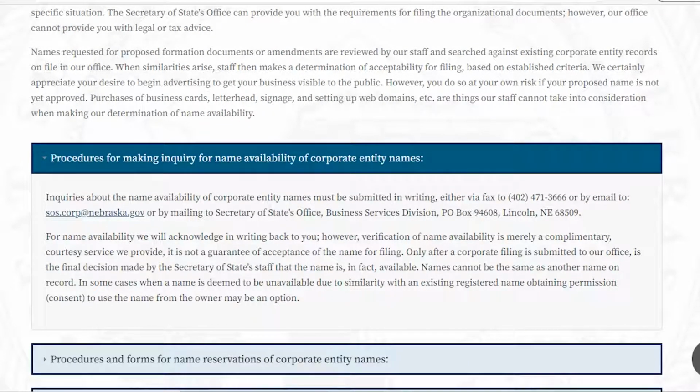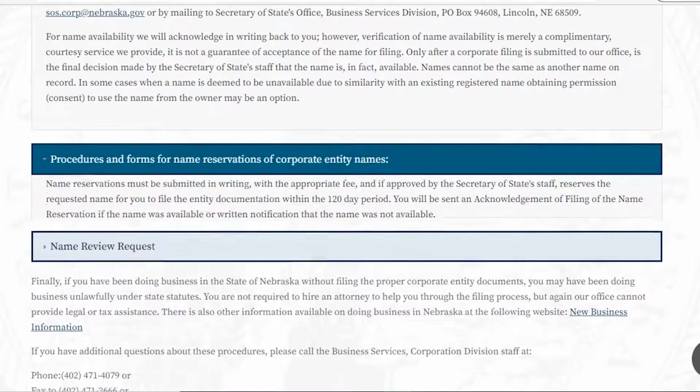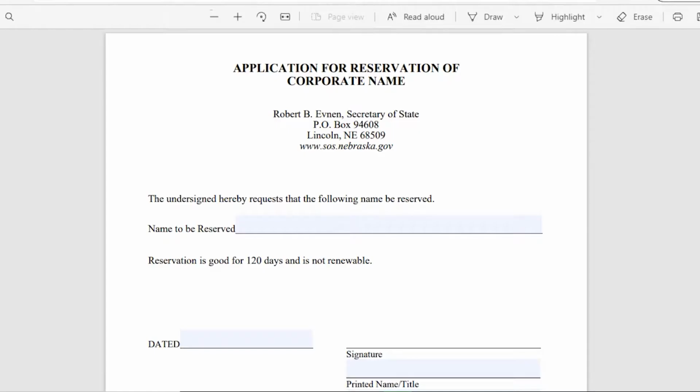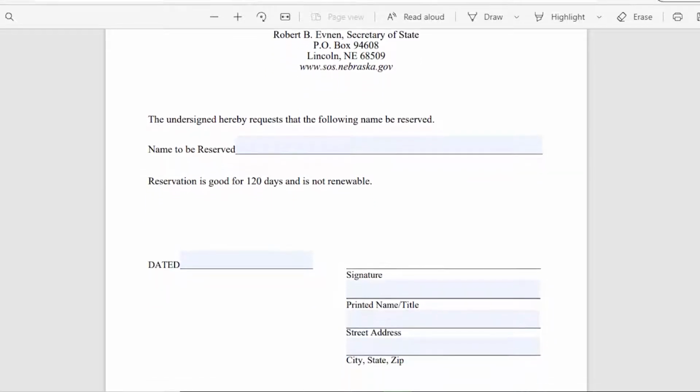The Secretary of State can also reserve the LLC's trade name before filing for a period of 120 days. You can make a name reservation for only $15, which is non-refundable, and once your business name is reserved, no other entity can use it during the 120-day period.